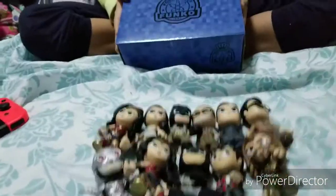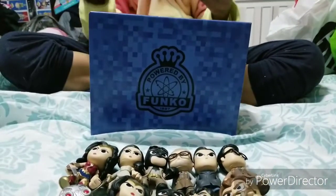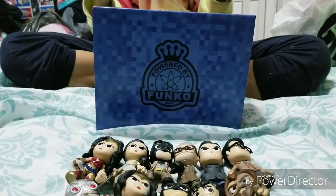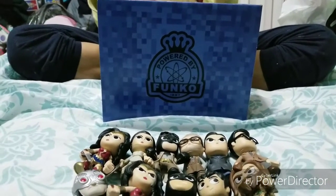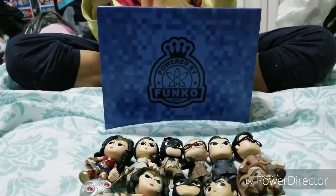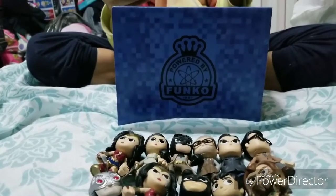Okay, so let me tell you the story about this one. These are $12 right now at GameStop. It's the Thanksgiving Black Friday box that they had. And they're $12 now. So when I went to GameStop, I saw that they had 5 left and they were all open.